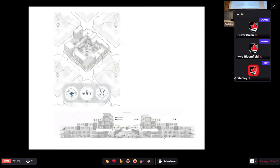So here you have someone looking at these blocks and how they might communicate with one another to create a more responsive urban environment.